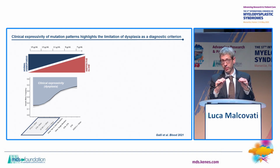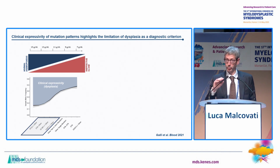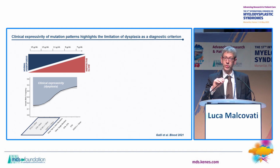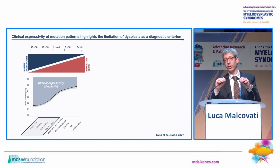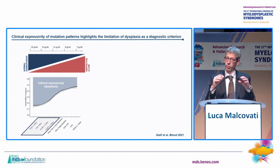Then we identified a second subset of driver mutations characterized by low clinical expressivity, which result in significant dysplasia only at a variant allele frequency around 40%, suggesting that they need to reach a clonal dominance in order to result in significant dysplasia and peripheral blood cytopenia. This included, for instance, SRSF2 mutations, as well as isolated DTA mutations or combined epigenetic regulator mutations.